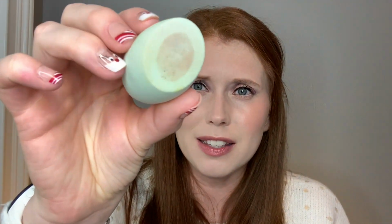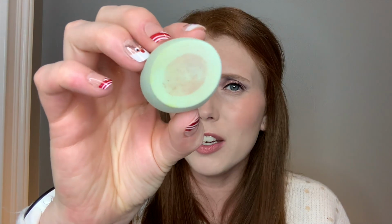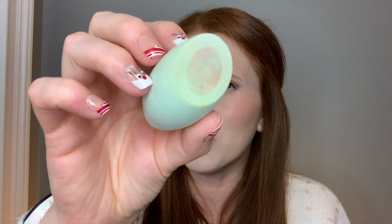Will not rebuy. This is the silicone core infused face sponge from ColourPop. It is one of my favorites, but the reason we're parting ways is after I last cleaned it, this black spotting showed up, which I think might be mold. I'm not 100% sure, but I'm gonna go ahead and just not use it anymore because it's a little bit weird.